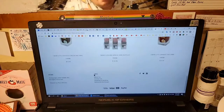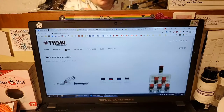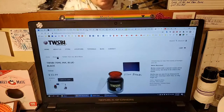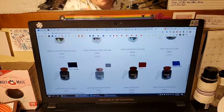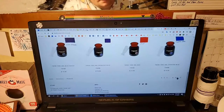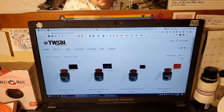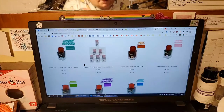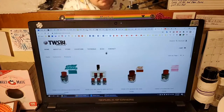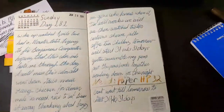If you buy the bottle from Twsbi, oh, this is blue black. But Twsbi, they have a small bottle of black. No, got a big bottle of black for $15.99. Yeah, they don't have it in the 18ml bottle, so that's terrible. At any rate, oh, and that's us. Okay, so let's see how this ink writes on some paper, shall we?